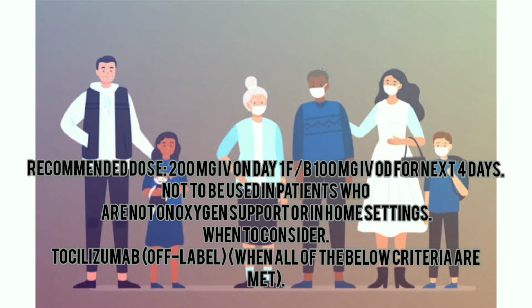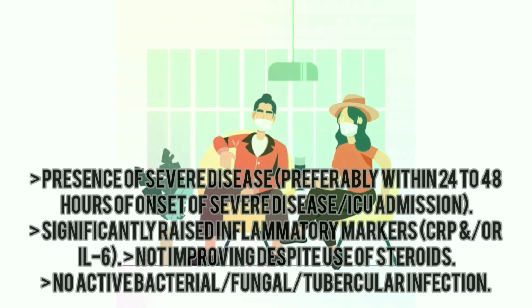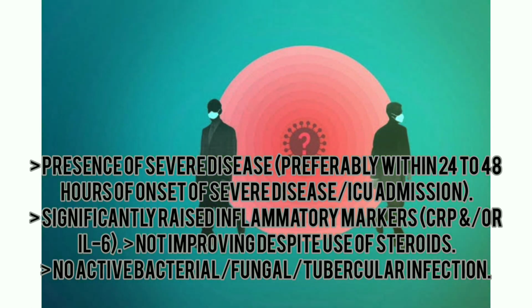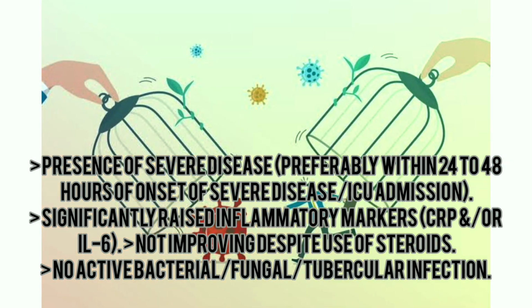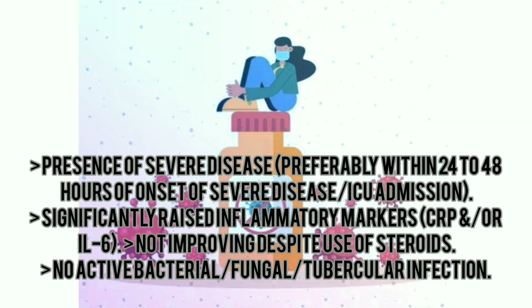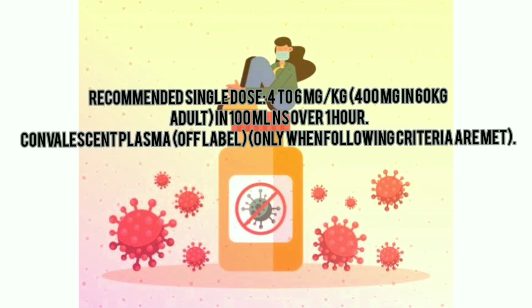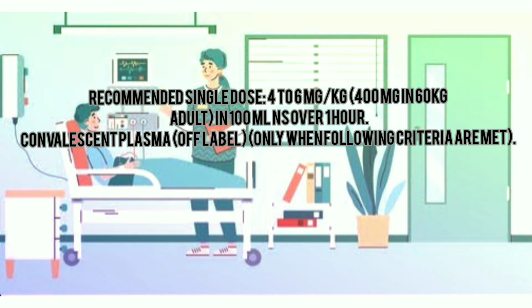When to consider tocilizumab, off-label, when all of the below criteria are met: presence of severe disease, preferably within 24 to 48 hours of onset of severe disease or ICU admission; significantly raised inflammatory markers, CRP and/or IL-6; not improving despite use of steroids; no active bacterial/fungal/tubercular infection. Recommended single dose, 4 to 6 mg/kg, 400 mg in a 60 kg adult, in 100 ml NS over 1 hour.